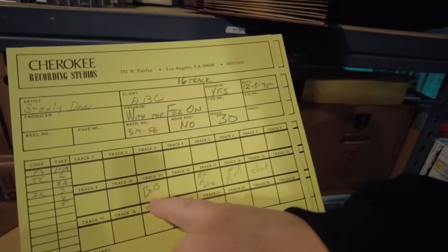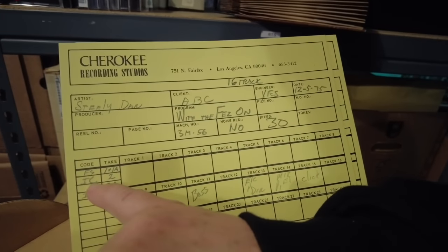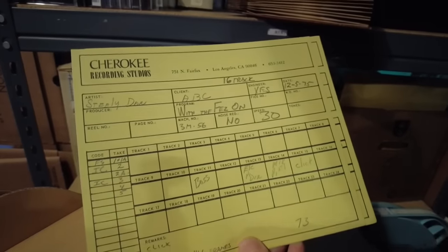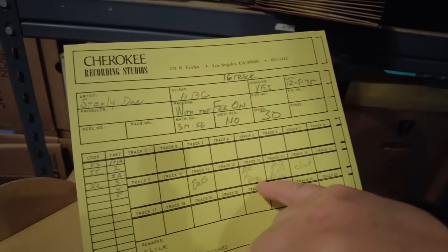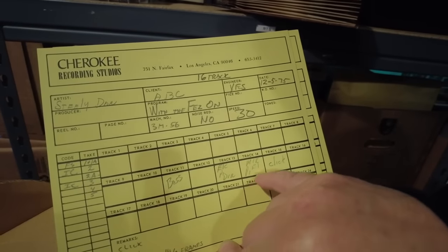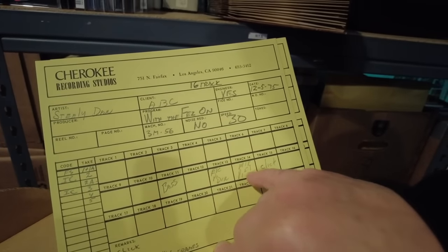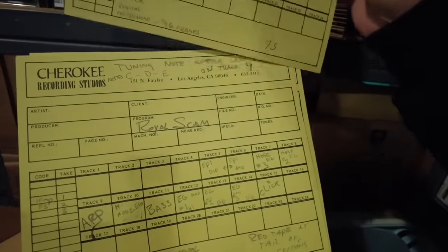So this has bass. This has a false start. Take one. Incomplete. Digital metronome. Bass. Electric guitar direct. Electric guitar mic. And a click. That's it. That's track 9, the negative tracks. That's where the action now is.